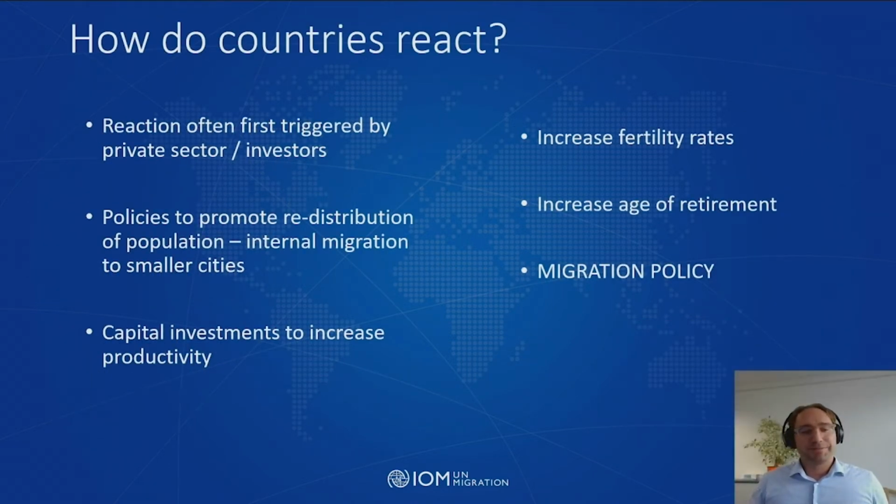Now, how do countries typically react to these types of changes that they see? First of all, and I think was noted by the IOE participant in the first presentation of today as well, the reaction is often first triggered by the private sector or by investors, because they're the ones that are most directly impacted by this. Once they start to see labor market shortages, once they're struggling to find workers for positions, they start to raise alarm bells with the government. It can also obviously come from citizens themselves, particularly in rural communities. When they start to face challenges accessing basic services, lack of doctors, lack of healthcare services, etc., can be brought to the attention of the government.